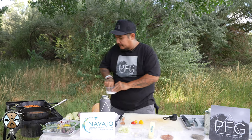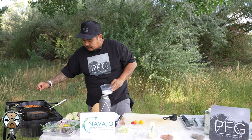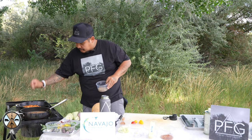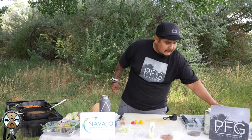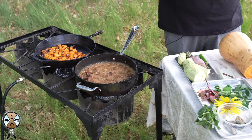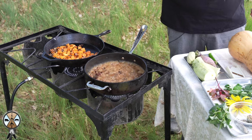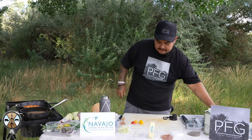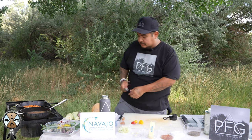Definitely need some salt. Some pepper. And I always like to add a little dash of Tabasco with my food because it adds a little bit of heat, but also adds that little bit of vinegar to brighten up the dish as well. So stir it up again.